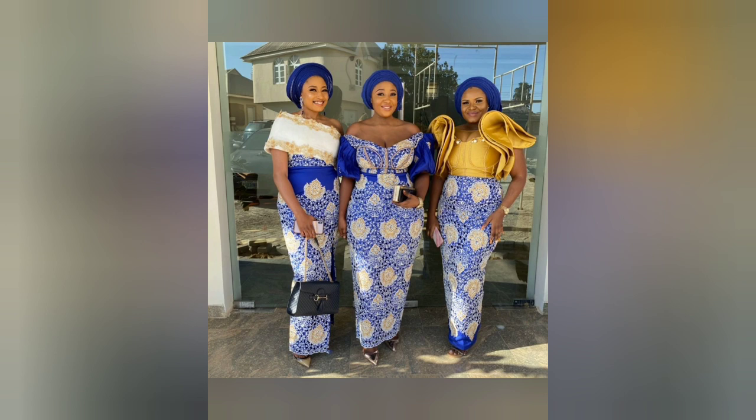Look at these three styles. Which of these three is your favorite? Is it the one at the left, right, or middle?